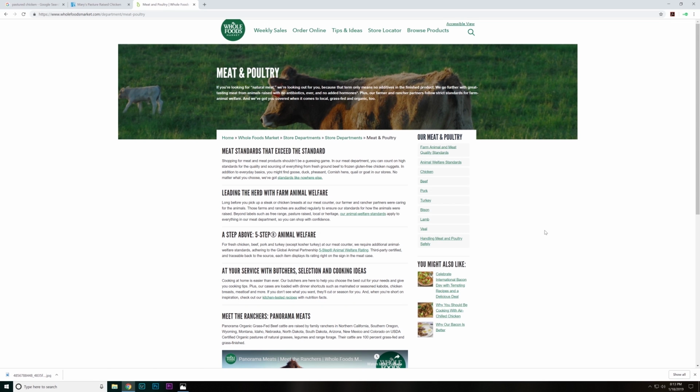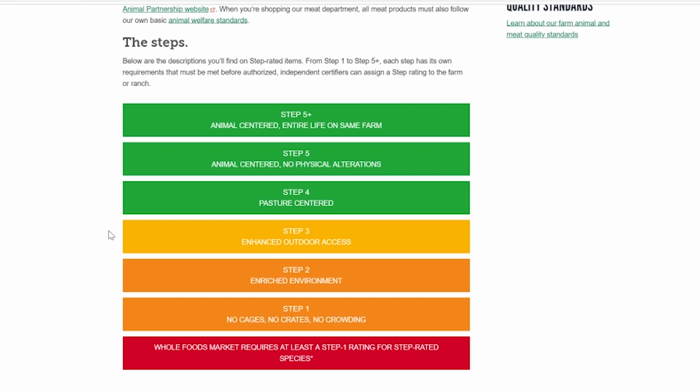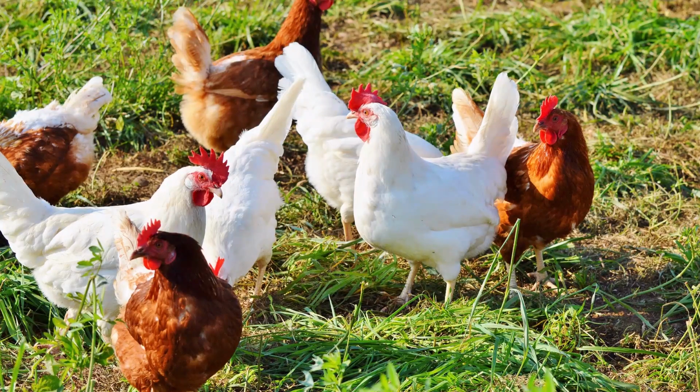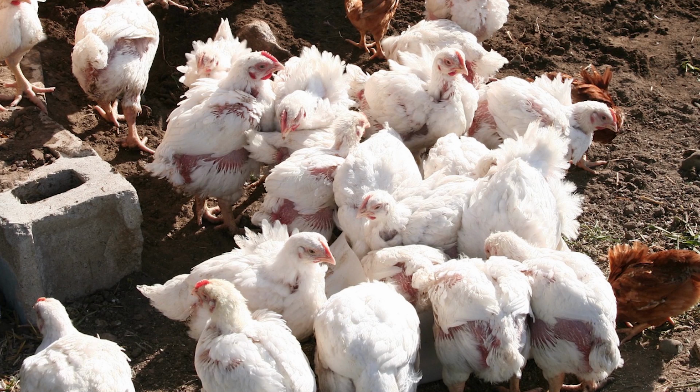The one thing that I want to point out is Whole Foods has this 5-step labeling on their meats. If you've been in there, you've seen it. Adhering to the Global Animal Partnership 5-star animal welfare rating. I'll show you that right here. A lot of these farms that you'll find when you're searching that are in the step 1 through 3 areas are saying, hey, our chickens have access to the outdoors and we encourage them to go out. Well, if they're not really pasture centered or greater, then they're actually an entirely different breed of chicken. So anything in the step 4 and above is using different breeds of chicken entirely. The reason for that is the chickens that are used for this, they're not really a breed that likes to go outside.